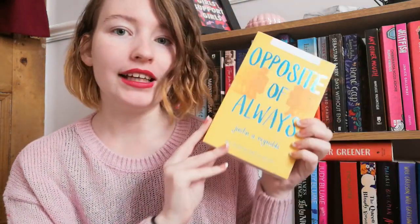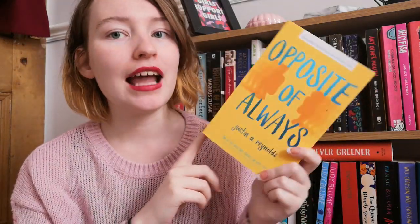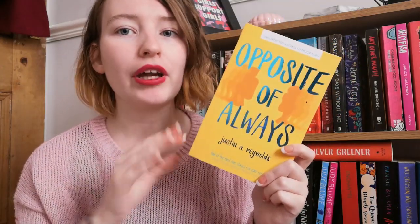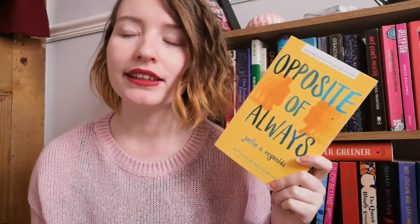I'm just going to use this book as an example. This is The Opposite of Always by Justin A. Reynolds. This is a proof that I was sent from Pan Macmillan, and notably why I'm bringing this one up is because this book features people of colour as the protagonists. And I think passing proofs on to Own Voices reviewers is one way that influencers or bloggers can really help to combat inequality within the publishing and book industry.